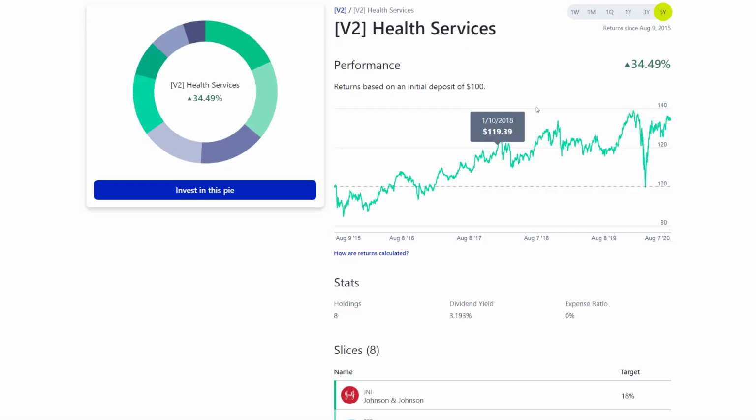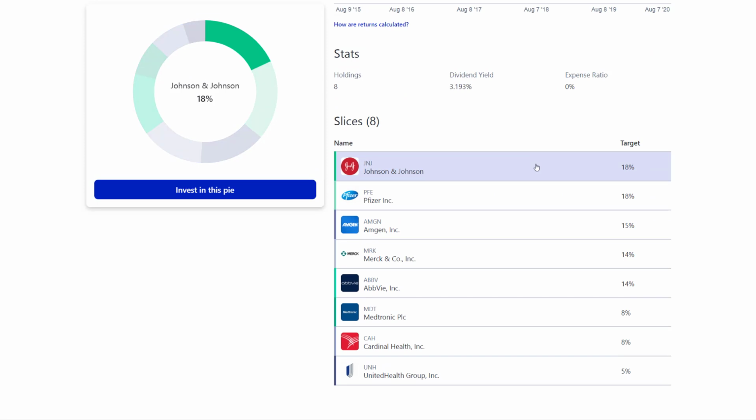All right, let's look at your health services. You got Johnson & Johnson, Pfizer, Amgen, AbbVie. These are all really good companies. The majority of these I own in my own portfolio. I think these are fine. The way that I have it set up, I have Johnson & Johnson weighted a little bit heavier.